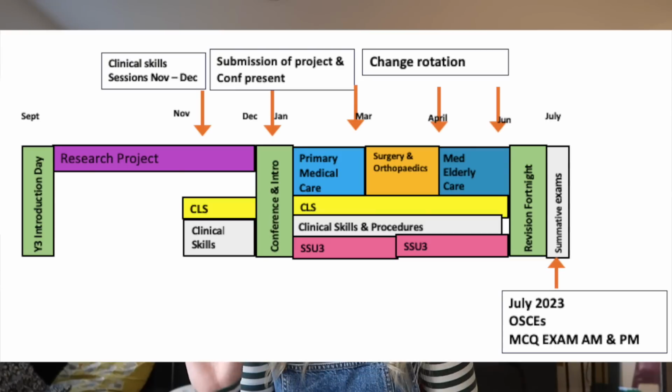We did do some formative OSCEs at the end of second year, so those are like the clinical exams, but they didn't really count. They were more of a practice to get us set up for third year and beyond. But this year is where things actually do start to get a little bit more exciting. Here is the curriculum map for third year.